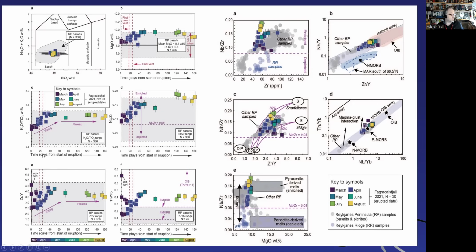So here what we see is timeline plots on the left-hand side. There are several timeline plots, and initially there was a change in chemistry quite strongly, and then it plateaued out. So this gave rise to speculations that there could have been different mantle components involved in the eruption. And here we have some ratio plots for incompatible elements. And here we see also the time marked in different colors. So there has been some changes.